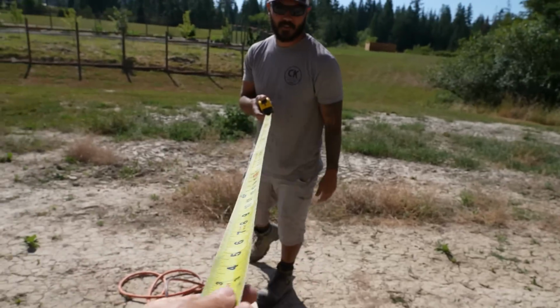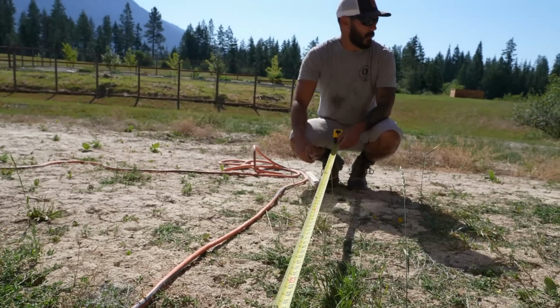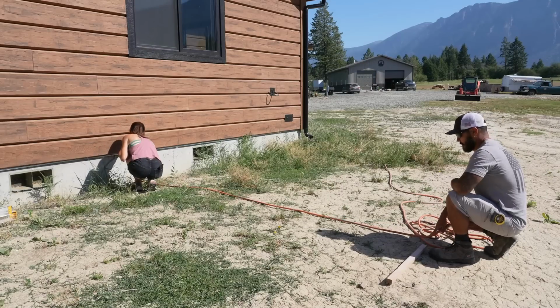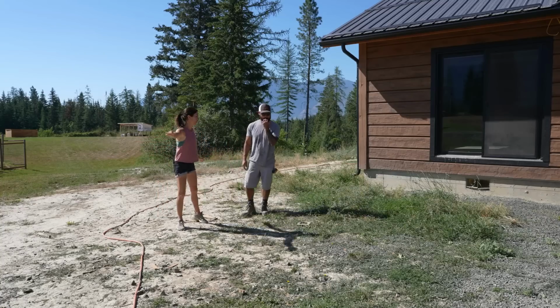I think if we come out 10 feet, just to see what that looks like. Maybe go 12. That's 10 feet. What do you think about that? I don't know. That doesn't seem big enough. And then do you want to make this rounded here already? I just don't want any straight edges. I want everything to be roundy.